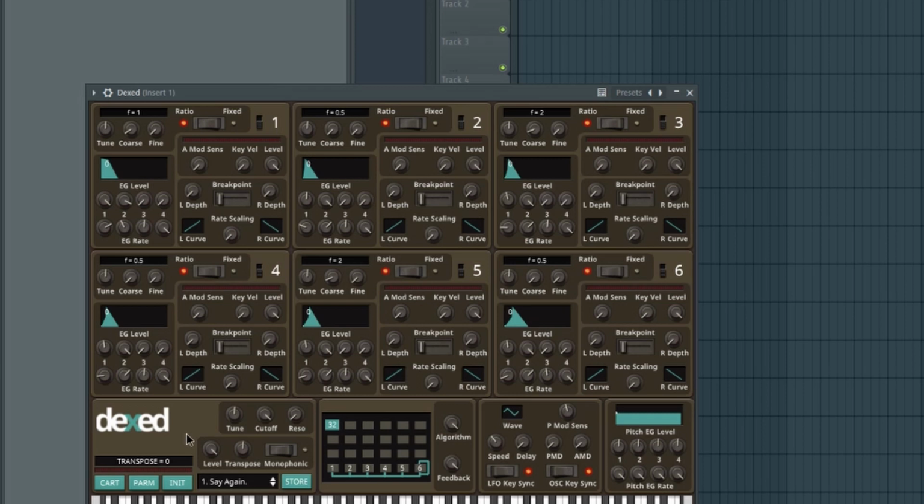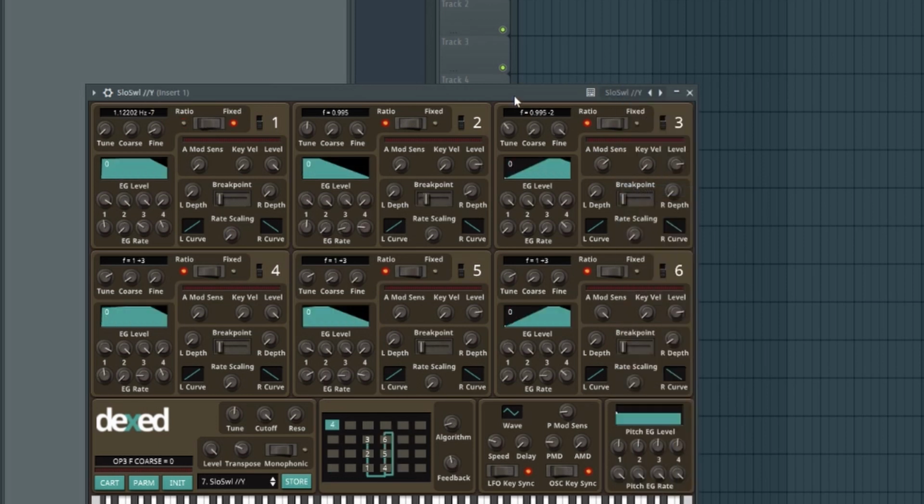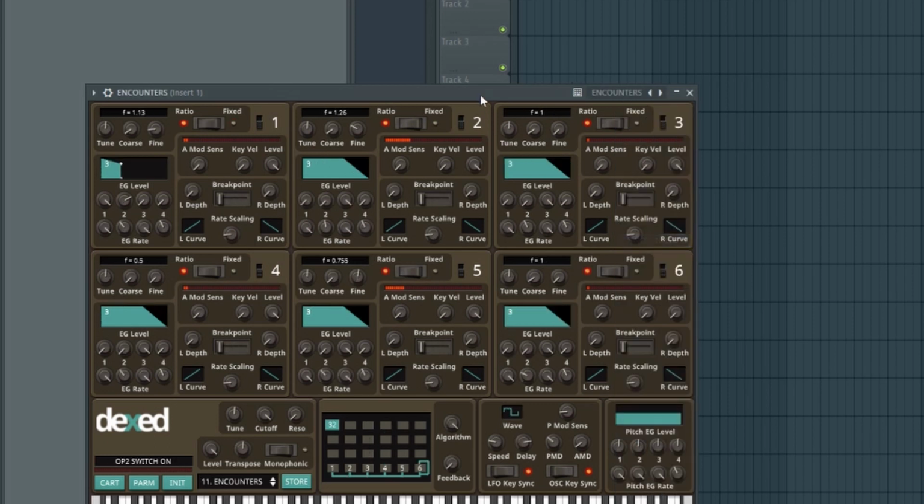And what's really cool is that if you go online, you can find some of the original patches, some of the original cartridges for the DX7, and all of the original patches work on the Dexed. So if there is a preset on the DX7 that you really want, then you can get it on here, and because it's all digital, it's going to sound the same. So let's just pull up a random one here and see how it sounds. It sounds just like the original.